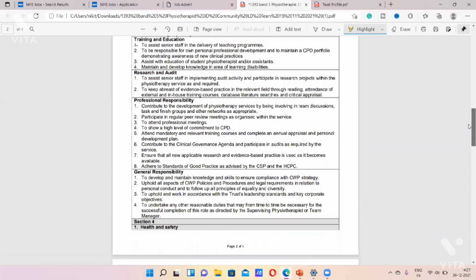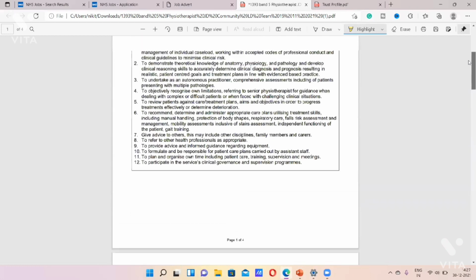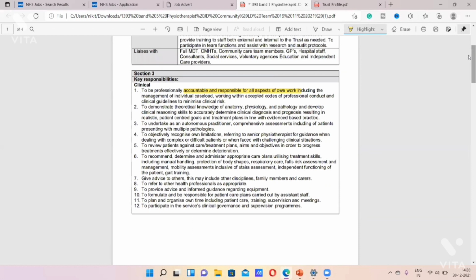Reading all of this helps you prepare for any kind of interview questions that you may encounter in the next stages. Once you submit your application for the NHS job, and if the interviewer feels that you have demonstrated good understanding, or if they want to invite you for an interview, they may ask you questions based on these key responsibilities. So that's why always read these key responsibilities in detail.